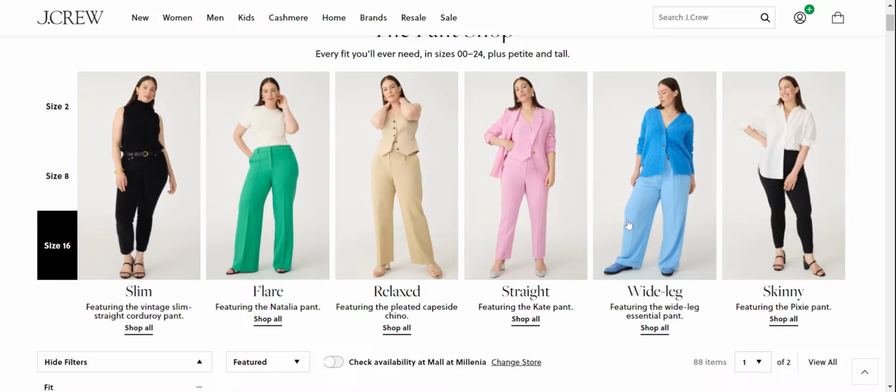So maybe you've got more shape in your hips. Do you like the way that the skinny and the slim look when you've got more shape in your hips? Or do you prefer the way that a flare or wide leg looks on your body type? So very interesting to see this at the different sizes. I love that they're doing this.